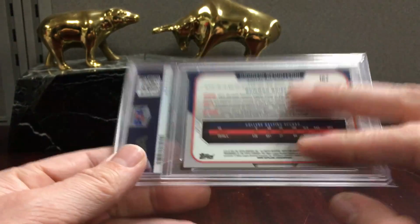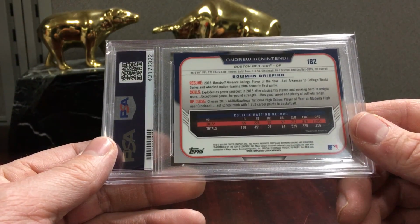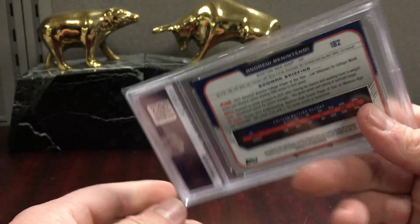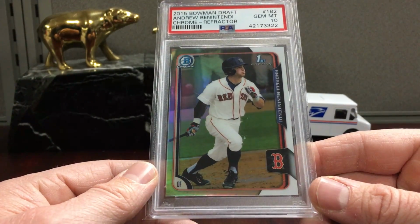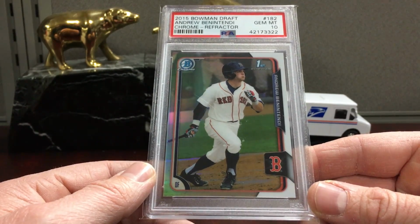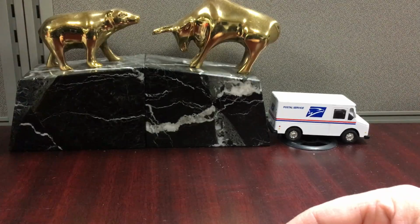Benintendi, this is the refractor. I like him as a long-term player, putting up good numbers. He's still pretty young, 24, and he's already got pretty much two seasons under his belt, 1.5, 2. So Benintendi Chrome refractor, that's from the 15 draft.